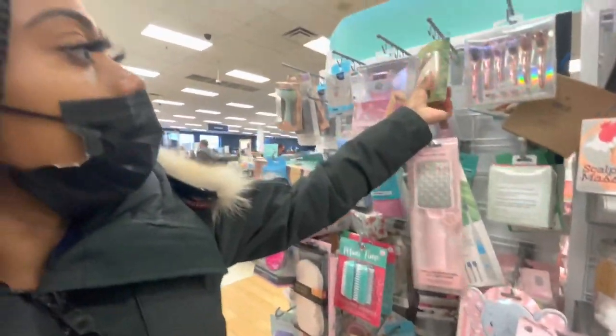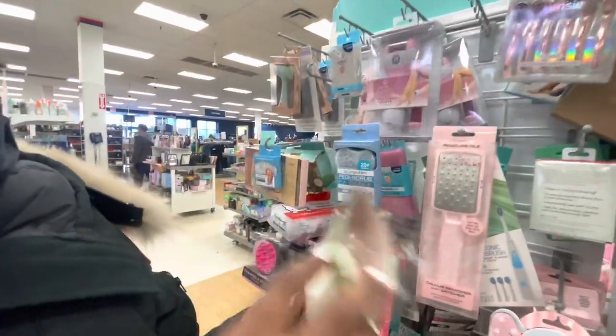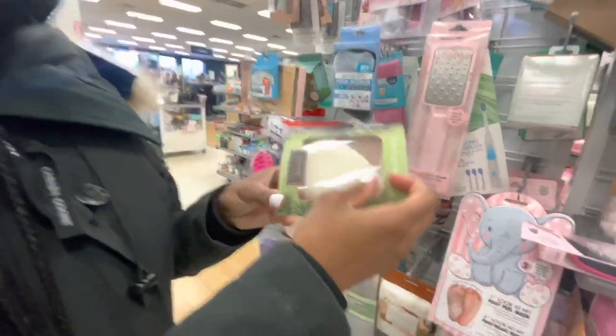This is a facial sponge. I've never seen this one. Okay.